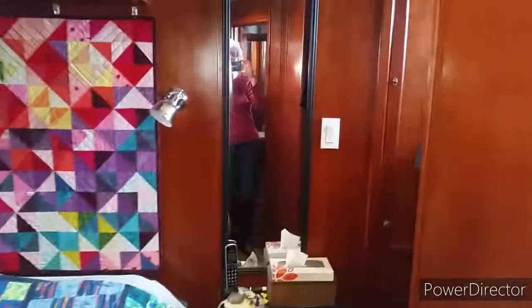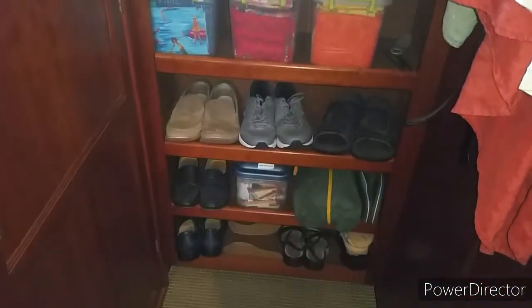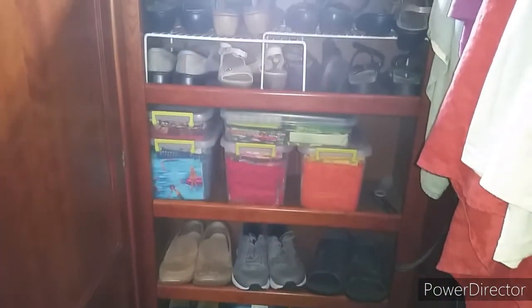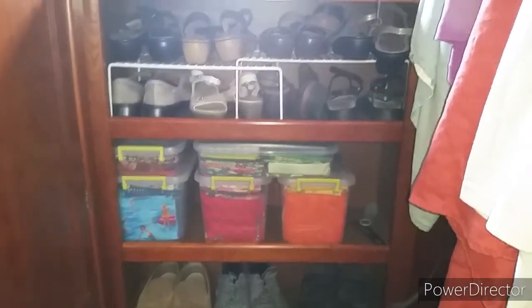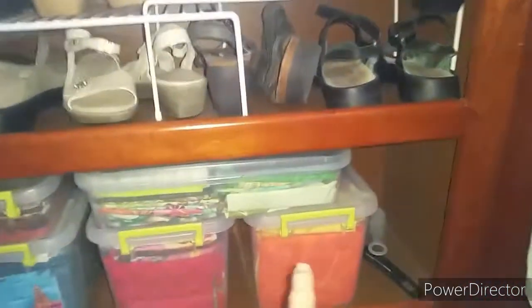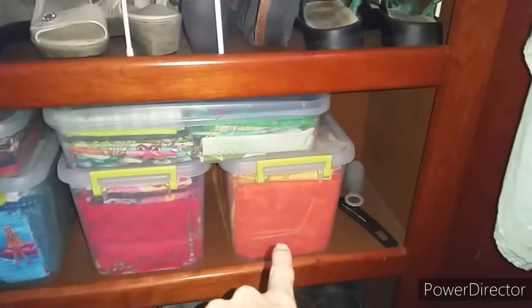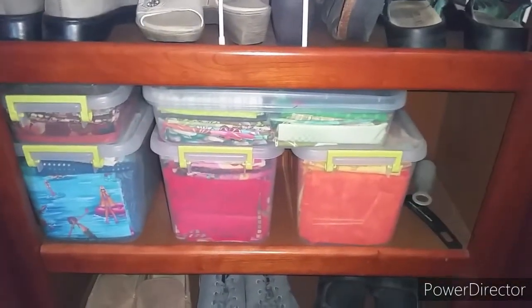So over here around this corner, hi, there's me in the mirror. We have another shelf unit where we store our shoes, and one of the shelves also has fabric in it. So these are the rest of my fat quarters sorted by color. And again, these boxes are about twice the size of a shoe box. You can see compared to the shoes how big they are. So it's not a lot of storage, but it's plenty for me.